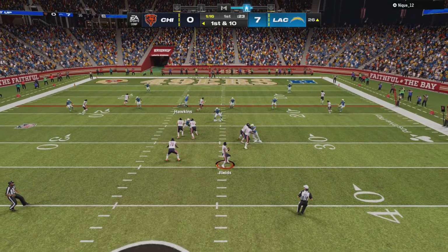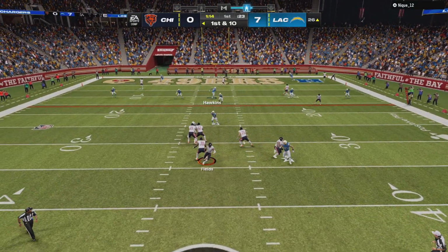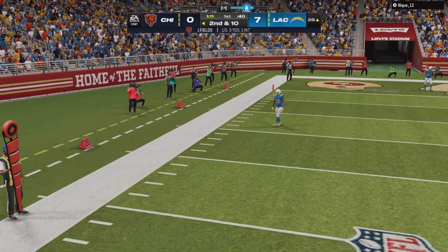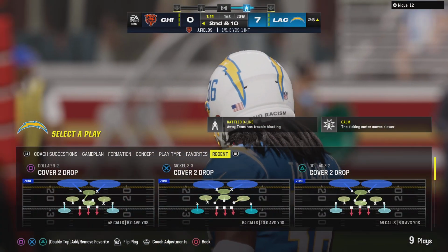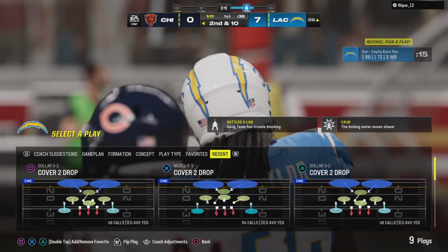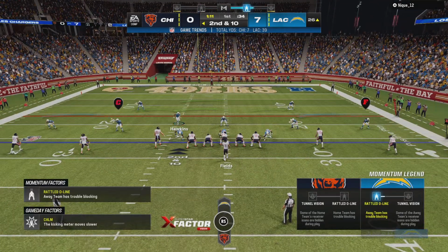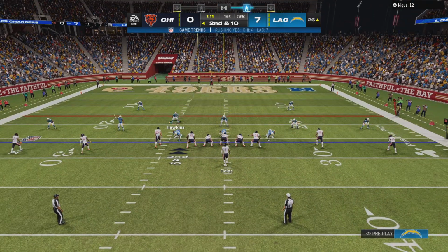Trying to shake off the interception from the last drive. He'll look to throw. And that's going to be incomplete. They started this drive backed up against the wall by the turnover, but I love their fight, planted their feet, and forced the incompletion on first down.